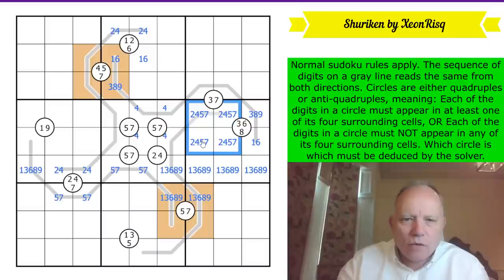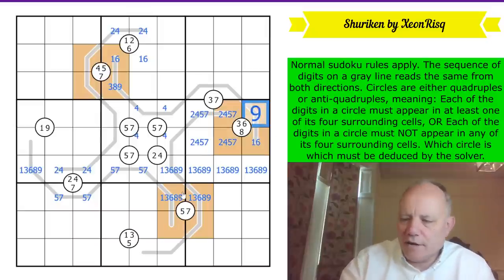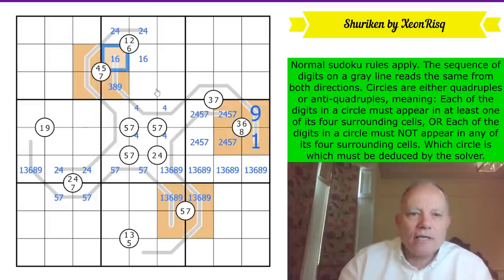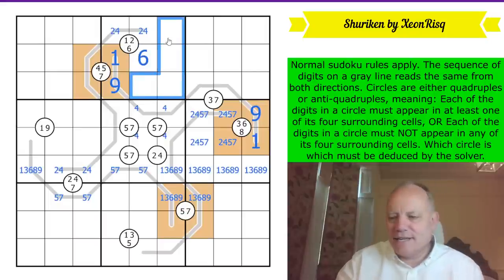Now, what does this 2457 do? It sorts out the truth or falsity of this circle, which is now false, because you can't get all of 3, 6, and 8 on it. Therefore, these are false, and we know they're 9 and 1. Isn't that lovely? So we can put 1, 9 on the palindrome. The palindromes are certain. The quadruples and anti-quadruples give clues. It's a really weird dynamic, or dichotomy.